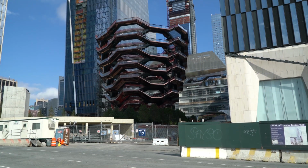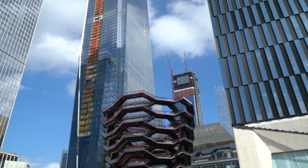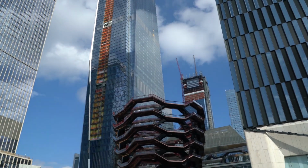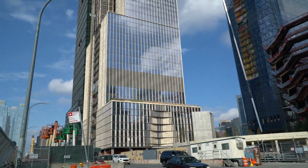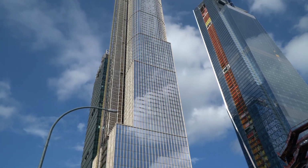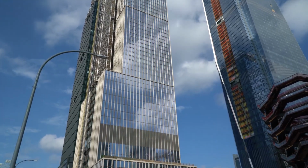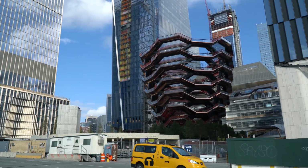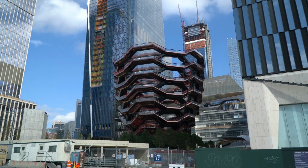Another angle of the vessel, just to see what it looks like, with the backdrop of all the new buildings that have gone up around it. You can see even here closer to 34th Street, these new buildings that have gone up around the vessel too. Almost done, by the way. And as they mentioned, the shed, which is right next to the vessel, is going to open up spring 2019, so that's going to be a very good thing.